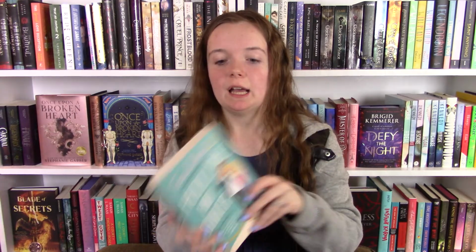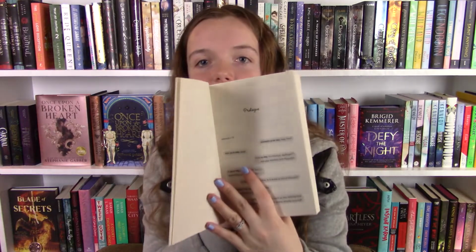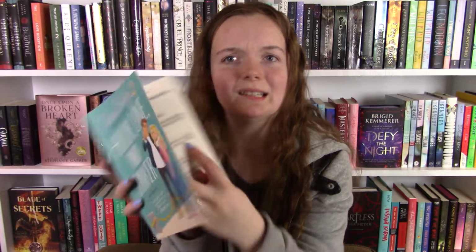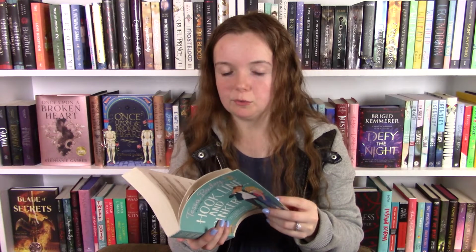The last thing I have on my list is when characters are texting or emailing, or there's like social media posts or newspaper articles that are talked about in the book, and the author includes images of those messages. So for example, Hook, Line, and Sinker, it literally just starts off with these text bubbles, and the text bubbles also have little emojis. It's just so fun, and I don't know, it really grabs your attention.